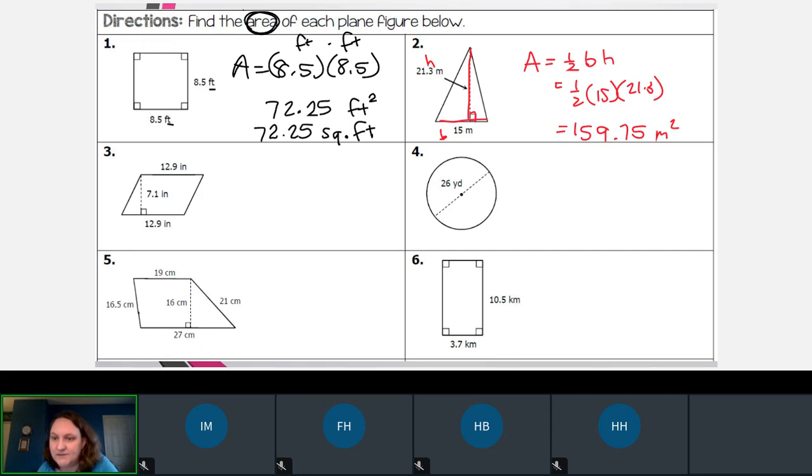Navira, I'm giving you whiteboard privileges. One second. Where'd you go? There you are. All right, awesome. So I've asked 4 of you to put your answers on the board, and I told you which one. Thank you so much, Faith. Beautiful. Number 5. Yes, Heather, you're great. Perfect.